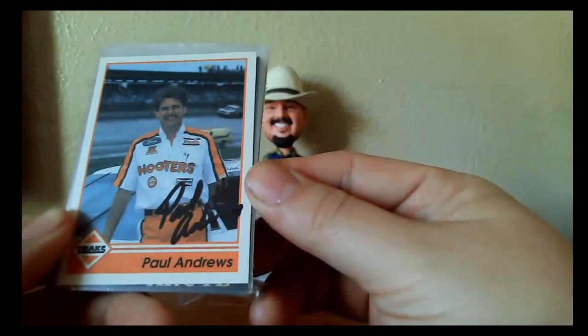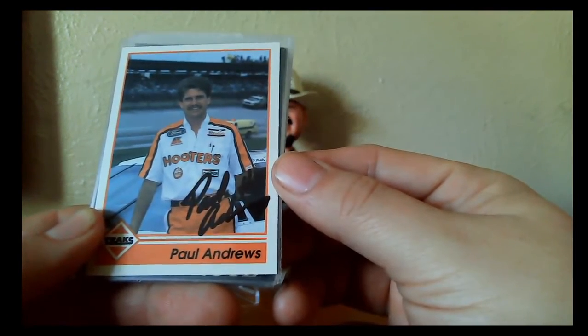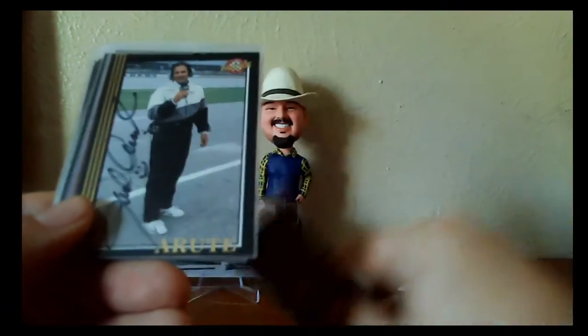Paul Andrews was my favorite driver. Was Jeremy Mayfield there in the late 90s, early 2000s, and he was his crew chief for a few years.